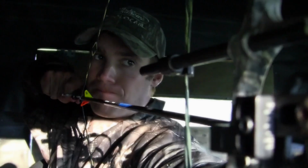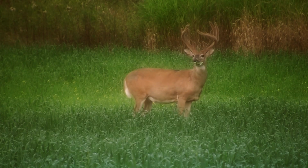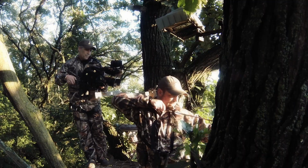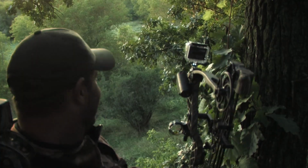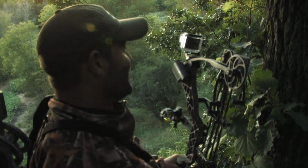If you take anything away from this, it's that you don't have to shoot an animal to have a successful season. It's about playing the game with some of the most amazing creatures on the face of this earth. The mindset is to go after the biggest you can in your area and not compromise or settle for anything else.